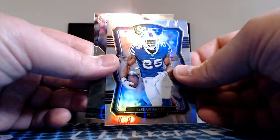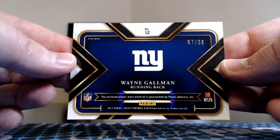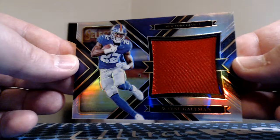LeSean McCoy refractor, Matt Breida rookie. And numbered 97 of 99, Wayne Gallman. Jumbo Relic with some stitching down the side there for the Giants.